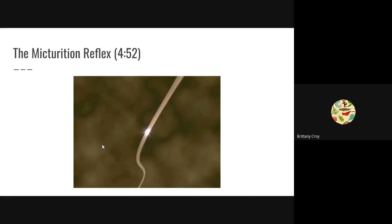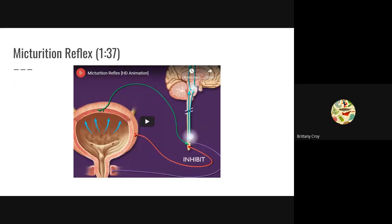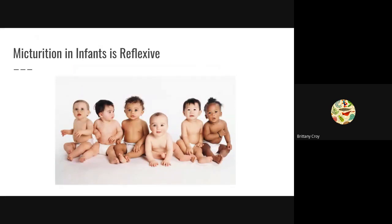If you're interested in learning more about how this is controlled, I have a couple of videos that explain the nervous system's impact there. And it's worth mentioning that when you were an infant, micturition is reflexive. A reflex means that it happens without conscious input. And then normally when you're around 2 years old, when the brain senses that the bladder starts to distend, we start to be able to think if we want to open that external sphincter or not.